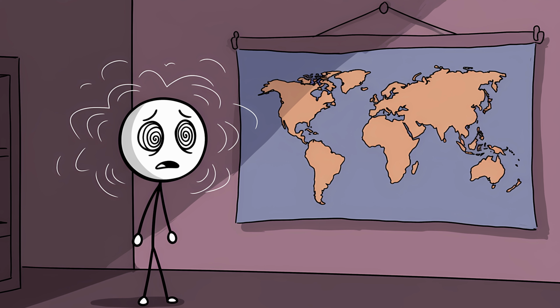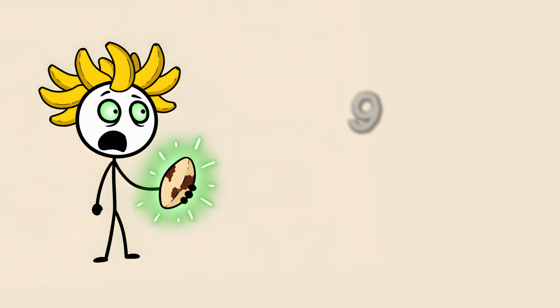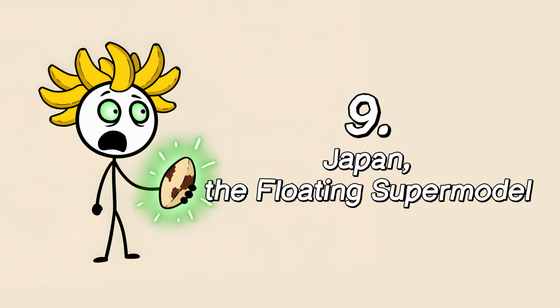So when you stare at a world map and think you understand geography, remember, your brain's been gaslit by centuries-old cartography. Basically, the Mercator projection is the Photoshop filter of the entire planet, stretching, squishing, and flattering Europe at Africa's expense. Number 9. Japan, the floating supermodel.